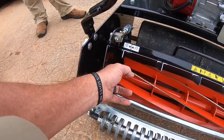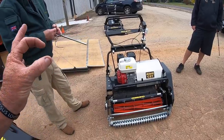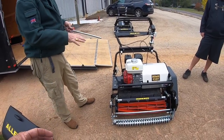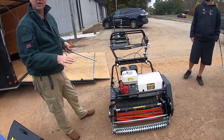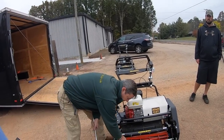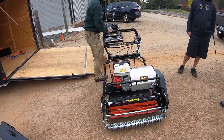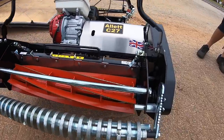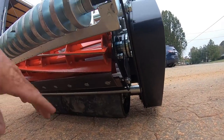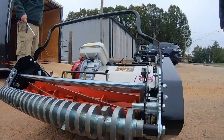Wow, look at those freaking bearings. Is that standard on a real mower to have that thick of a bearing? So this is where this is different from a golf course machine. This is designed to be much, much more robust. The width of the blades is much thicker. The bed knife on this unit is a really solid piece of steel. We'll have a better look at that when we take the actual cartridge out.